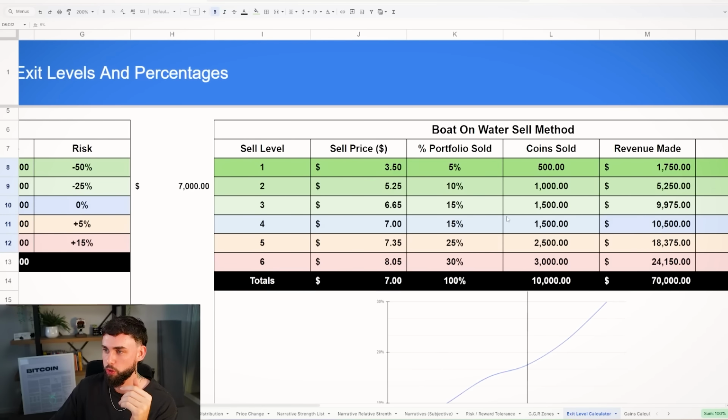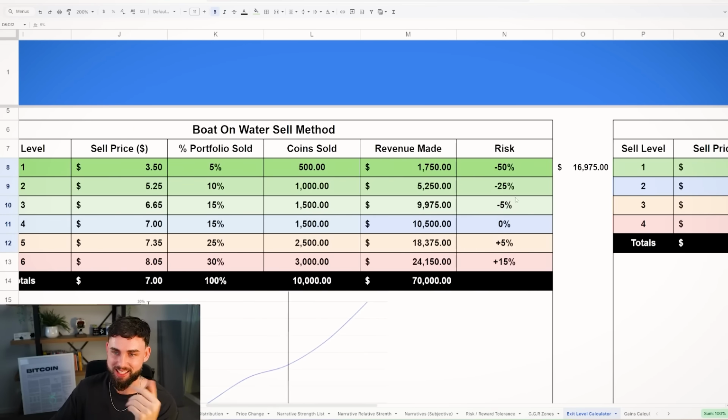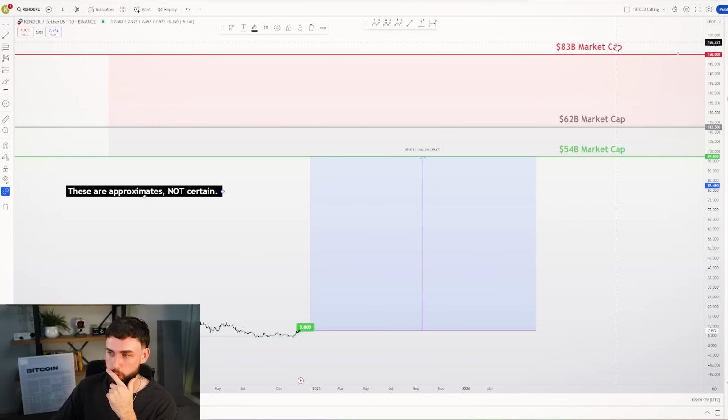I created a few more as well for you guys to use, to allow you to not have to think about setting these sell levels up, because it's a very stressful thing. I understand that, okay? Now, lastly, of course, Render.